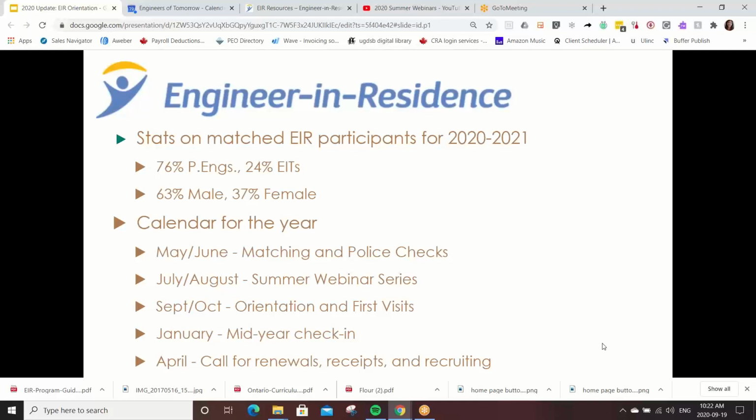And then in terms of the gender balance, which is something we do pay close attention to, in particular with engineers, for this coming year, we have 73% of our volunteers that are male and 27% of our volunteers that are female. So you might think there's a little ways to go still to get to that gender balance, the 50-50, but we're actually quite proud of this number. In Canada, the percentage of licensed engineers that are female is only 18%. So we're doing much, much better than the general population of engineers in Canada. So again, we're pretty proud of that.